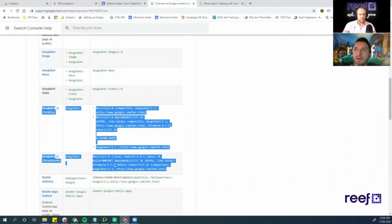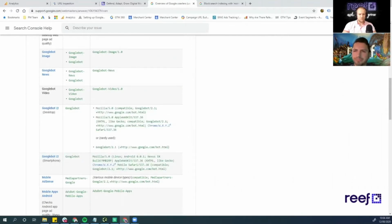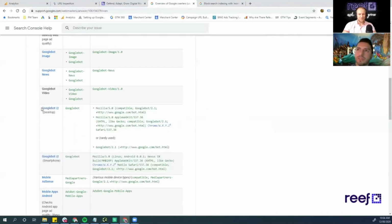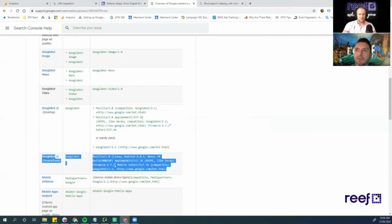But one important aspect of this is these two bots over here. We have Googlebot Desktop and we have Googlebot Smartphone. Remember a couple of years ago when the SEO world was getting in an uproar when they were talking about mobile-first indexing? Yeah, you remember that. This was the reason why, because Google was originally crawling your site using their desktop Googlebot, but then it moved to using Googlebot Smartphone.